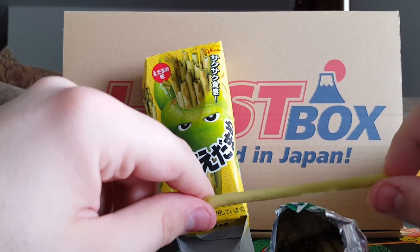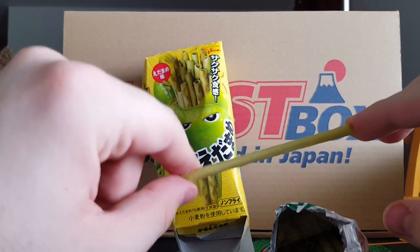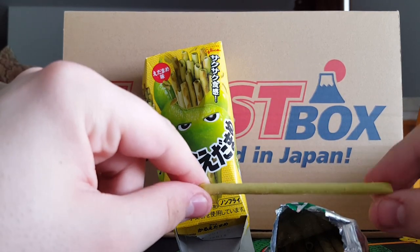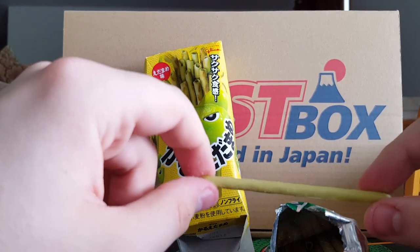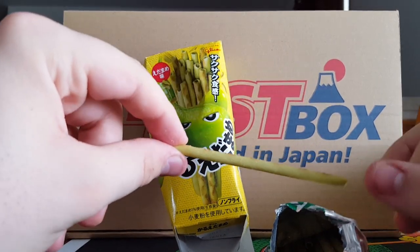Definitely tastes like it would be like green peas, but something else. Something else other than green peas. But it's some sort of veggie. Really good. It's like the Pocky stuff in terms of crunch and stuff. Very, very interesting though. This one was very interesting.